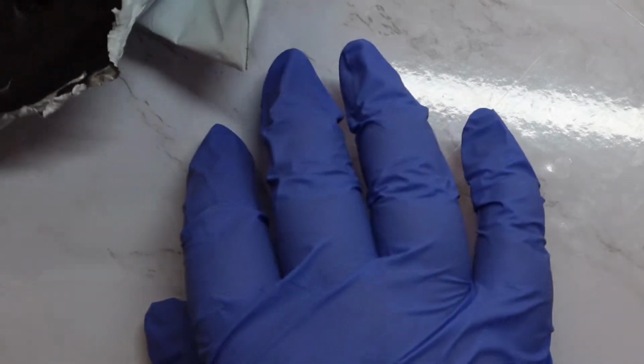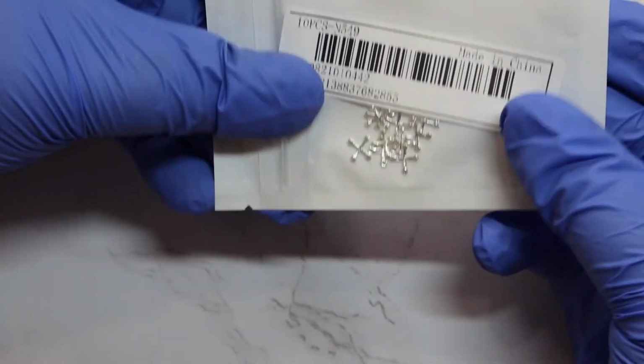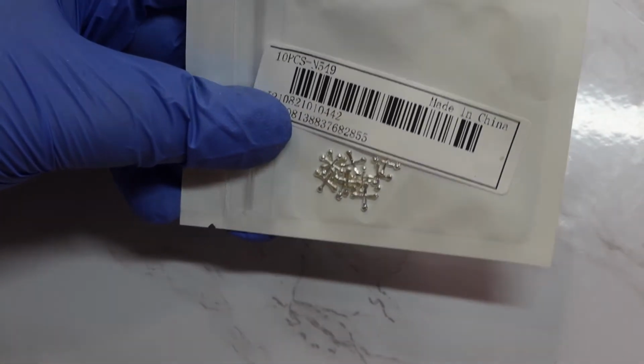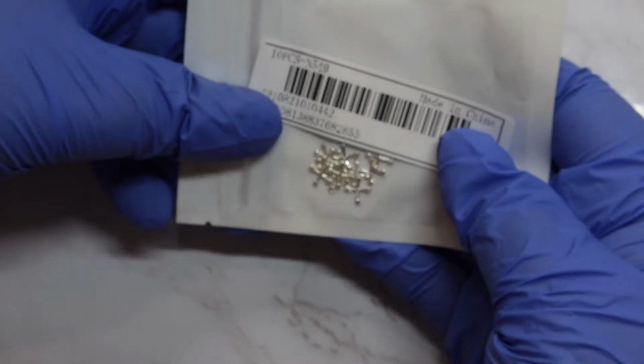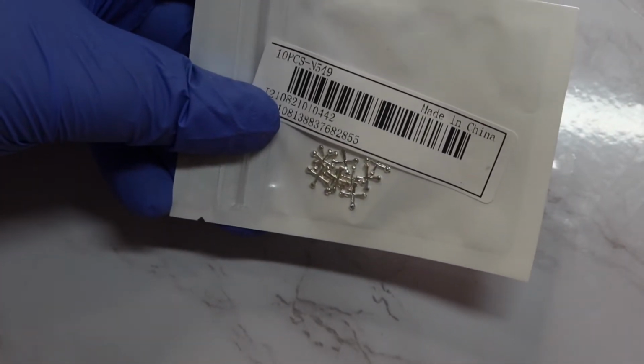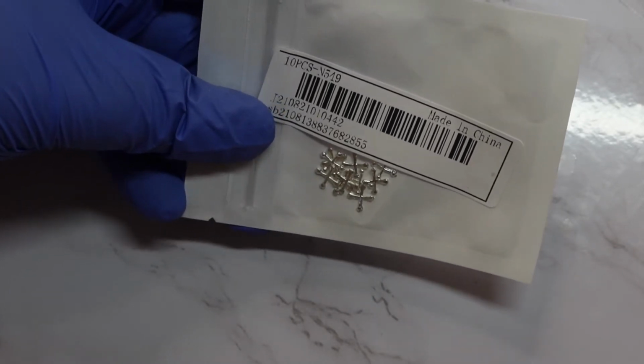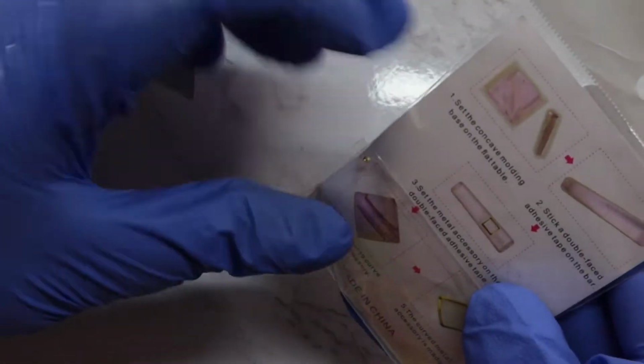Okay, what is next? What is this? Oh, okay, I got these little like silver crosses just because I have some in gold. I don't have enough like silver charms, you know what I mean? And I believe there's just 10 of them. Wow, this is a lot smaller than I thought it was gonna be.